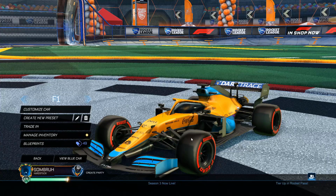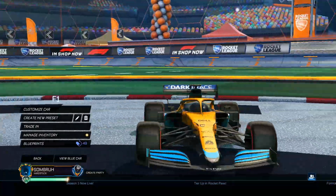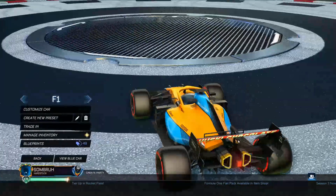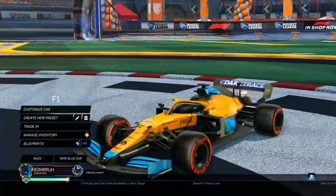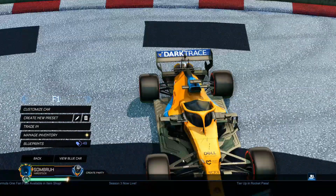So here we are with the Formula 1 car. This looks pretty much exact. I do like how the Formula 1 cars look for the most part, but just by looking at it now, I'm going to tell you that I'm not going to be using it very much. But it is a super cool car. They even have the little crash bar, roll bar, nice little scoop right there. Overall, super nice. I do like that I can see even the carbon fiber right here, which is kind of cool.